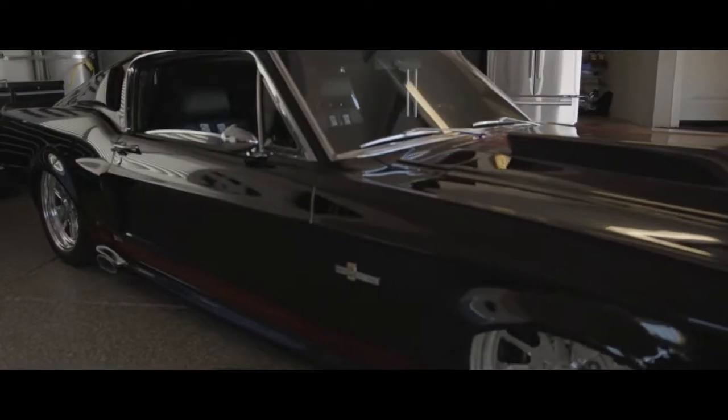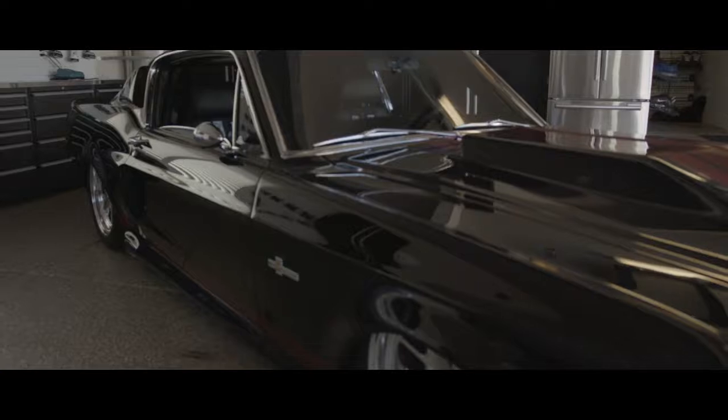I can't think of anything I would have changed on this particular car. It was a pleasure to build. There was no limits. And I would say it's probably one of the best cars I've ever built.